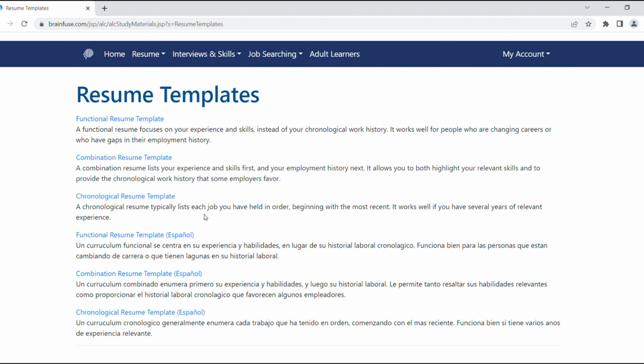This is especially good if you have several years of relevant experience, but if you're feeling like you might be somewhere in between those two, perhaps the combination resume is better. So that includes your experience and your skills first, and then your employment history, kind of taking the best of both worlds. So it lets you highlight your relevant skills and provide that chronological work history.